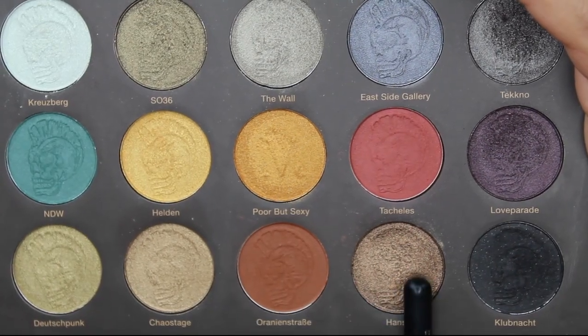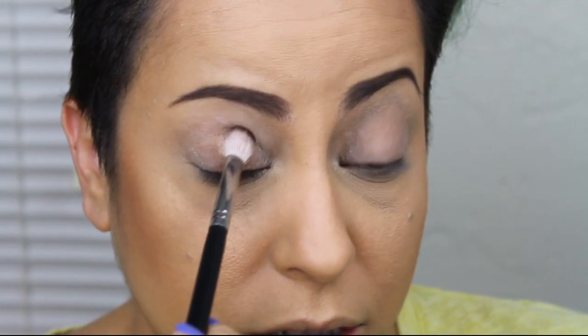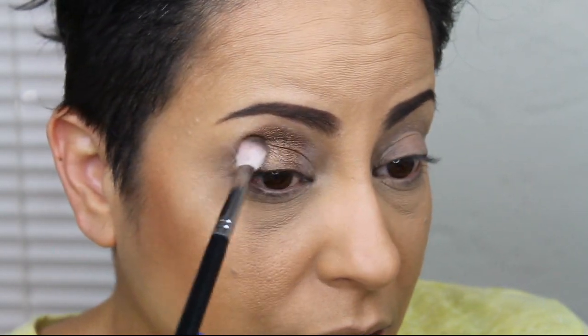Okay, so once again, I just primed my lid with some Urban Decay Primer Potion, and we're gonna go in with the color Hansa and a Morphe M443 brush, and I'm actually gonna start by applying that color in the middle of the lid. So we're basically keeping it on the center of the eye, and we're gonna kind of take it up, about this far up, almost to the crease.